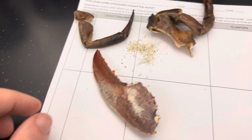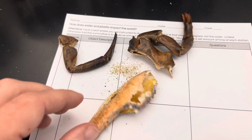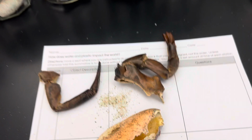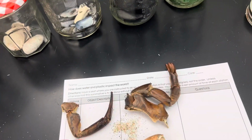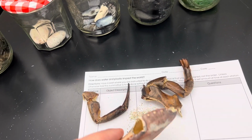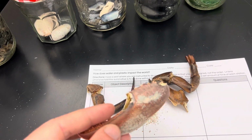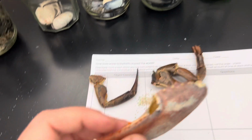And then we have a lobster claw right here. Lobster claw. Looks like somebody got the meat out of there, all right? So yeah, shells. This one is pretty light, all right? It's smooth. A lot of the barnacles here, or the grip things, are kind of broken down.